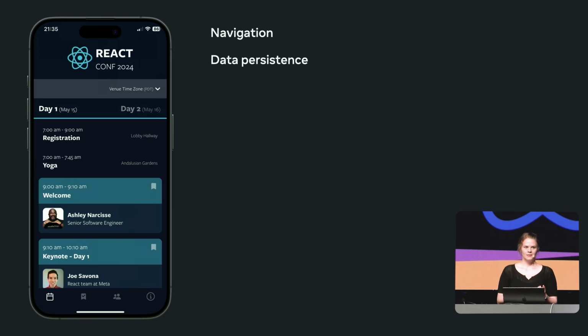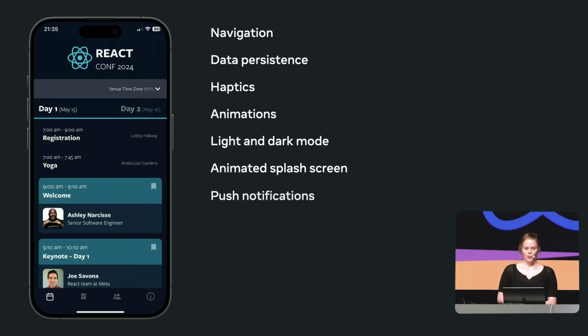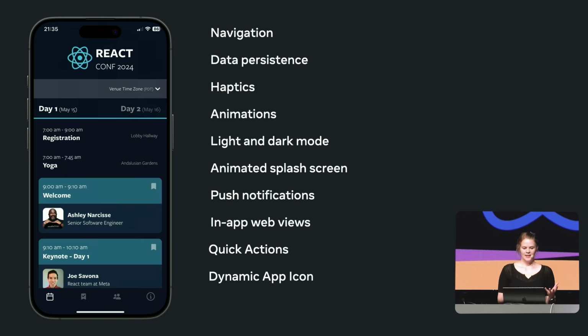We have haptics, like when you bookmark an item or touch one of the tab bar items. We have animations, like the header scroll on the home page. We have light and dark mode, an animated splash screen, push notifications, an in-app web browser. And we also add some less common but perhaps interesting features, like has anyone found the secret modal? Well, one person has found it. Try pressing and holding on your app icon on the home screen, and on iOS, you might find a way to change your app icon. And finally, as a shout out to probably one of the most awaited releases from day one, it is, of course, using React Compiler.